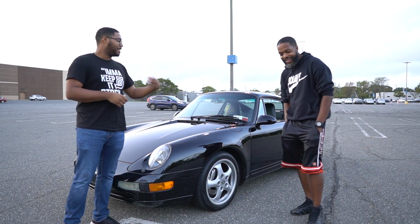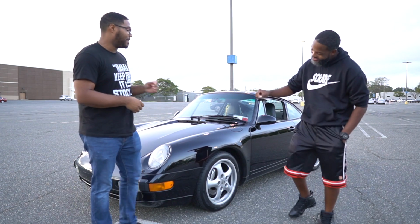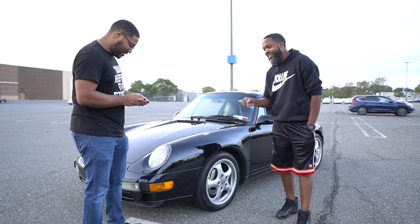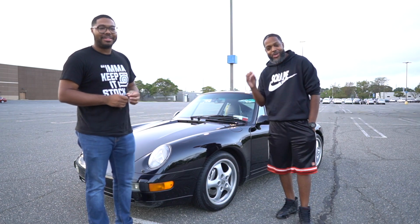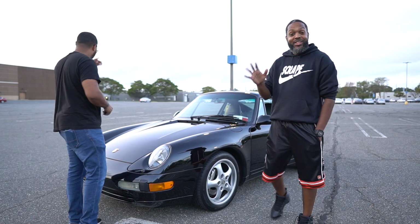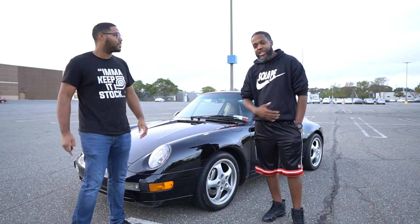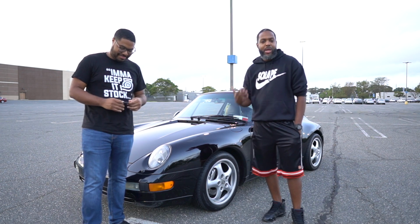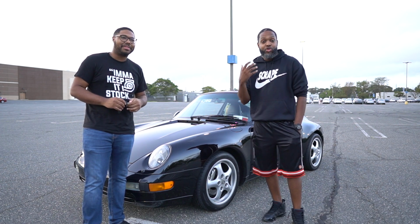Where them keys at, man? Where them keys at? Ooh, listen, with the Porsche emblem on it too. I want the fans to understand that this man will be trying to buy an air-cooled Porsche after driving this car. Oh, Lord. Listen, I love the GT3. I love the GT2s. I love all the Porsches, especially the 911s. Amazing pieces of machines.